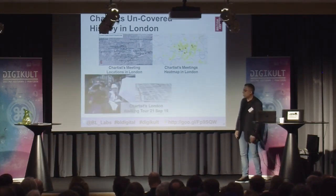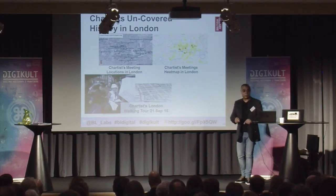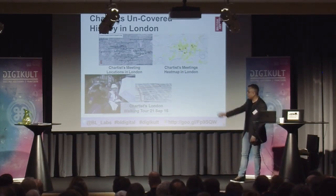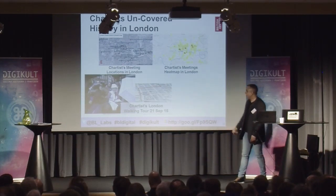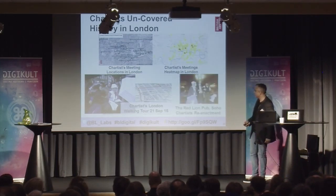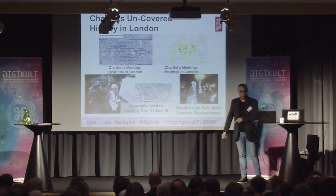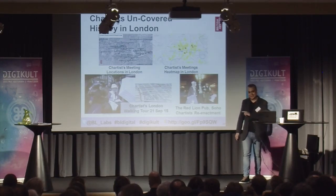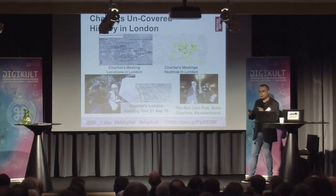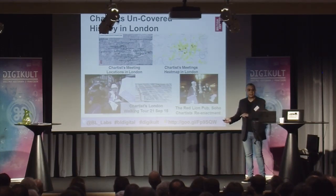So in labs, what we decided to do was hold a walking tour of all the places, well, some of the places around London. It was a very wet day. And we wanted to bring that history alive. It's like a forgotten history, and we wanted to bring it to life. So we of course ended up in a pub. And those of you that know me, that's kind of a good place to go. And this is a little peek into a step back in time.